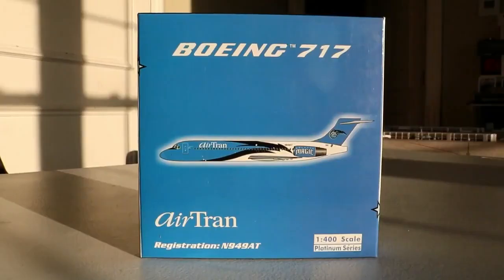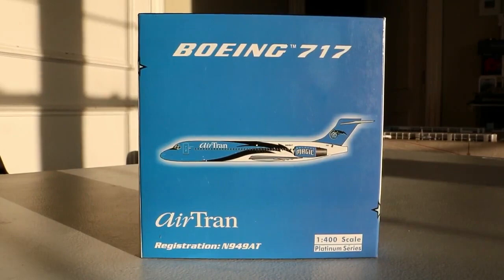Alrighty guys, next in line right here we have the Phoenix models, 1/400 scale, AirTran Boeing 717 in the Orlando Magic livery. What a twist of events right here. Alright, so we have a bunch to digest, so let's go ahead and get started. First off, Phoenix 717. Really oddball. They only made a couple models. It was this one, the Midwest 717, just really weird. But nevertheless, here we go.